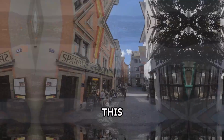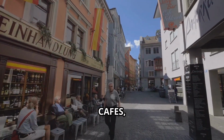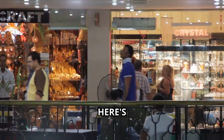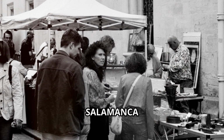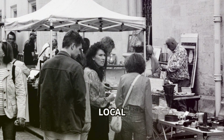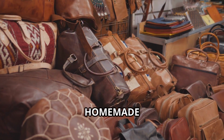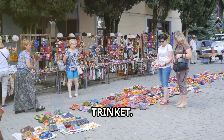Next stop, Hobart. This place is like the Brooklyn of Australia, overflowing with cool cafes, quirky art, and enough vintage shops to make Macklemore jealous. But here's the kicker. You don't need a trust fund to enjoy it. We're talking about Salamanca Market, a treasure trove of local goodies and handcrafted masterpieces. From hand-stitched leather goods to homemade jams, you'll find souvenirs that are way cooler than your average tourist trap trinket.